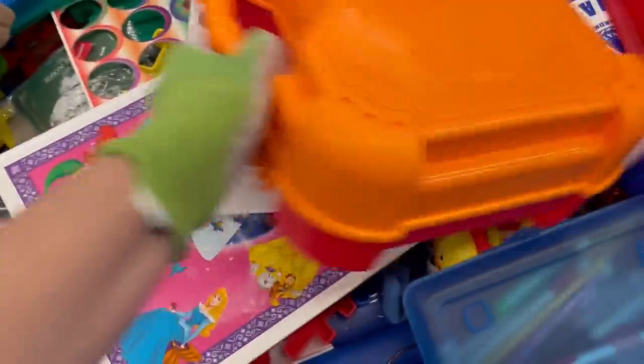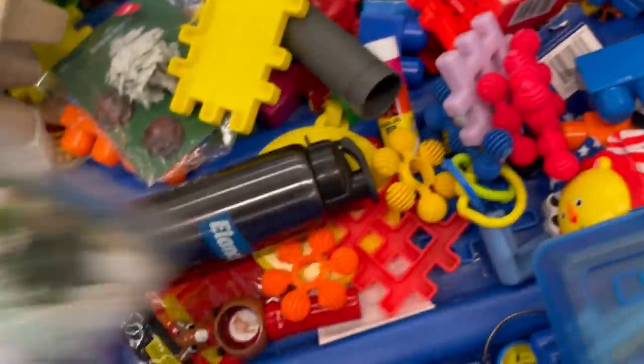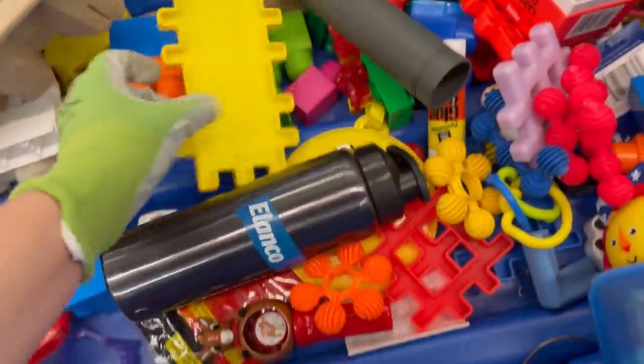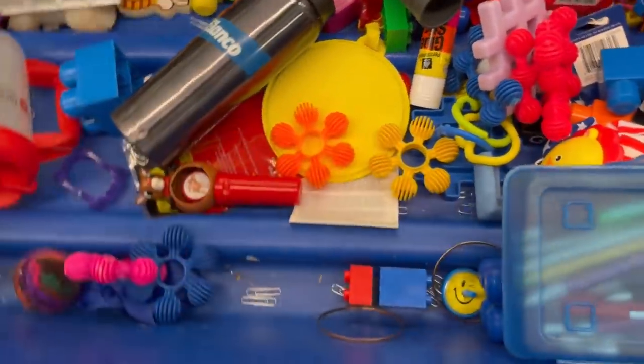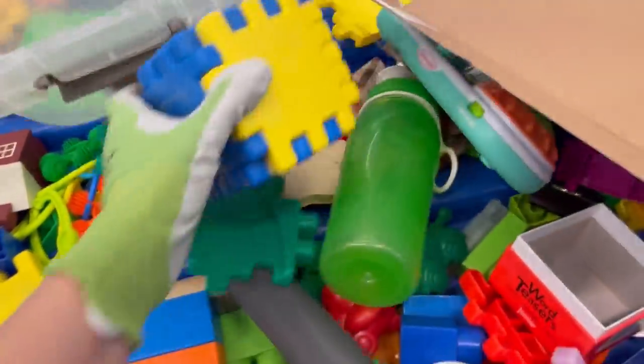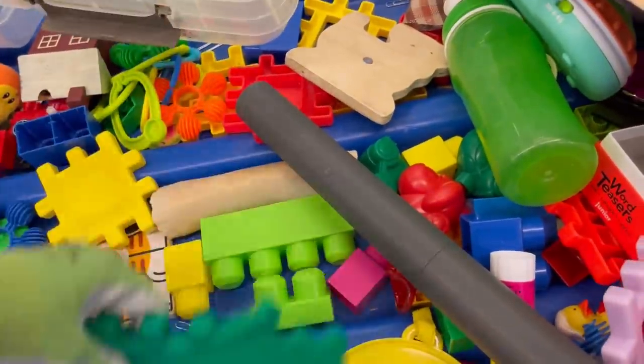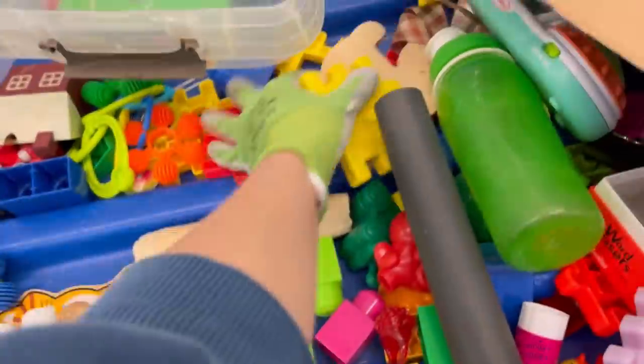And then these little interlocking things with the balls on the end, I didn't pick those up. Maybe I should have. You'll see a whole bunch of them in the bin. I left those behind. Would you guys have picked those up? Let me know in the comments. And I did get some footage of Dad Planet, so stay tuned for that. That is coming soon. This is still before he got there.